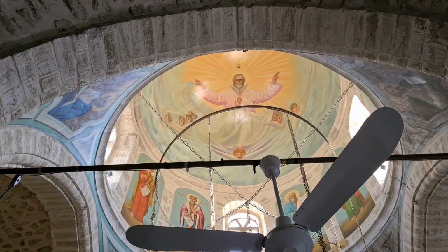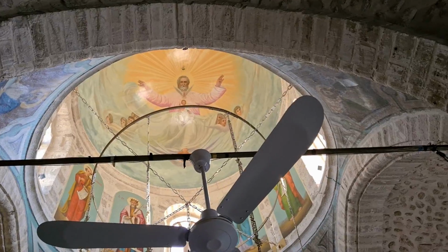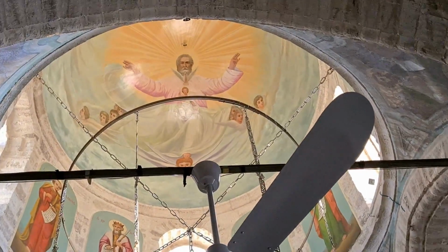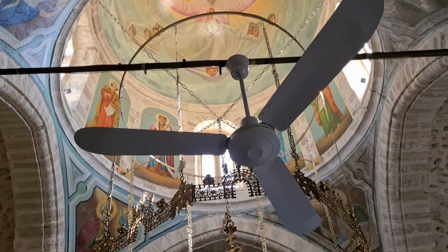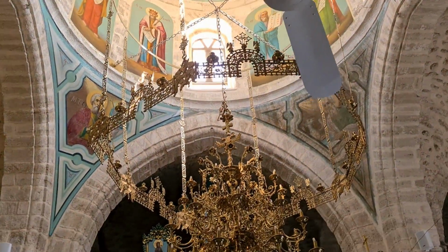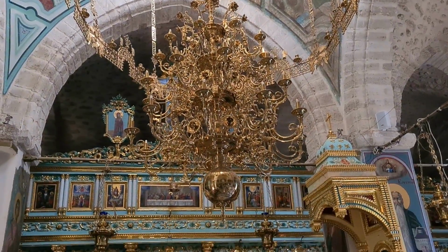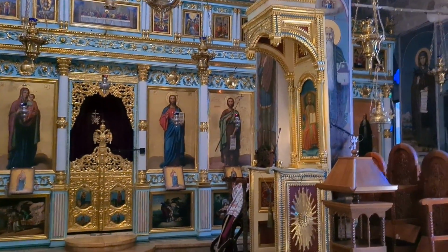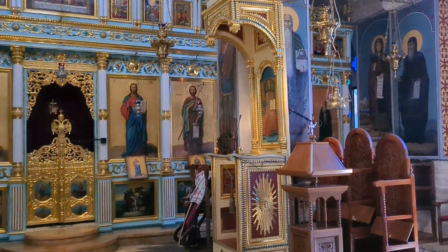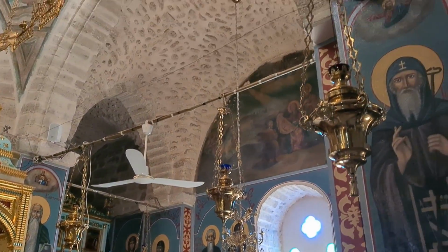Upstairs, you can see God Himself, the Holy Spirit in the shape of a dove, and Jesus. And here you can see Jerusalem in heaven with 12 gates. Look how beautiful the chandelier. And it's not so far away from Jerusalem. If you go to Jerusalem, from here it's like, let's say, half an hour.